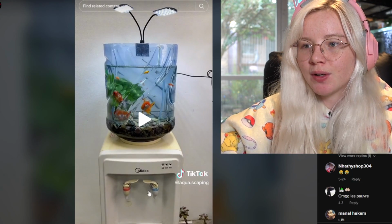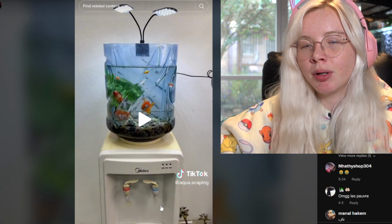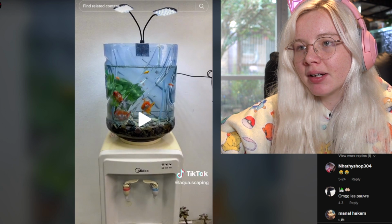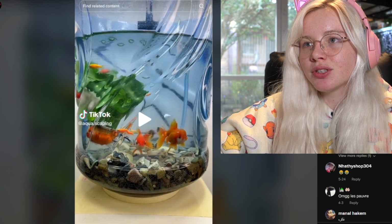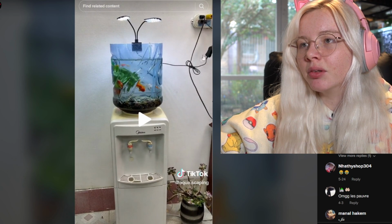Do you drink the water as well? Like, you can get some fish poop. Maybe it's good for your immune system, build up immunity. I don't think I need to explain why this is bad. Maybe they just made it for the video, because fish would not survive in here for long. I like the little setup, the little dying plant in the corner, and the cables.